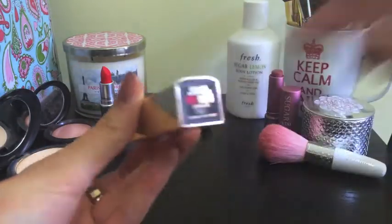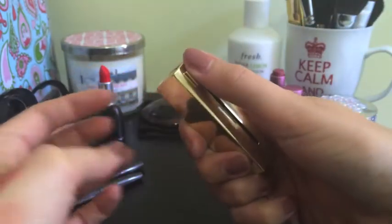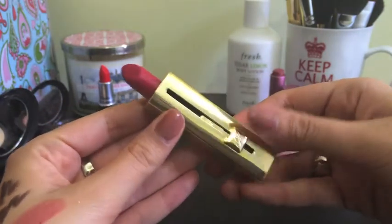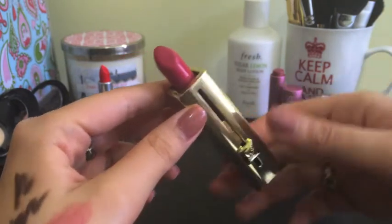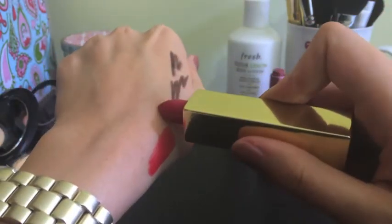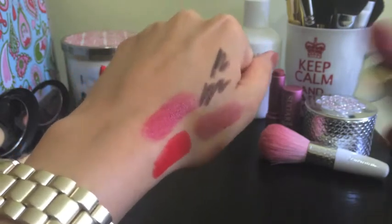First, I got the Rouge Automatique in number 164. I don't know if this has an actual name or it just goes by the number. And the packaging is functional. It's not as luxurious as the other Guerlain ones, but it works. The color actually isn't super special now that I think about it. I like it, but I wouldn't have spent all the money I spent on this for this color. You know what I mean?